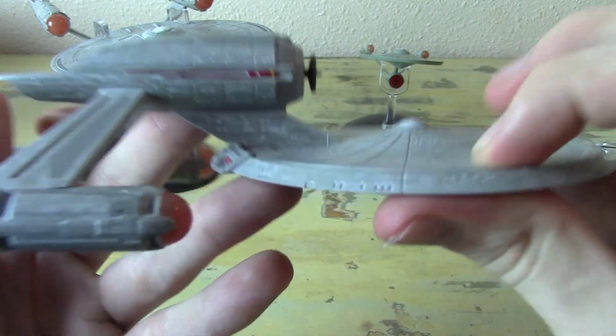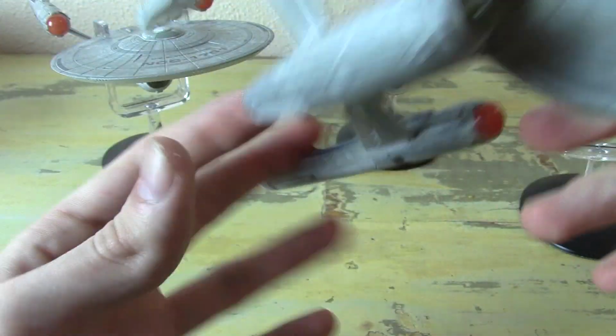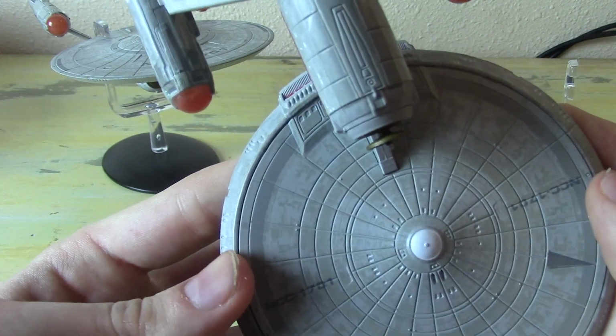I've just seen my saucers peeling off a little bit here. You could probably fix that if I really wanted to. Maybe take it apart, glue it back together. But I'm sure that's just this model.